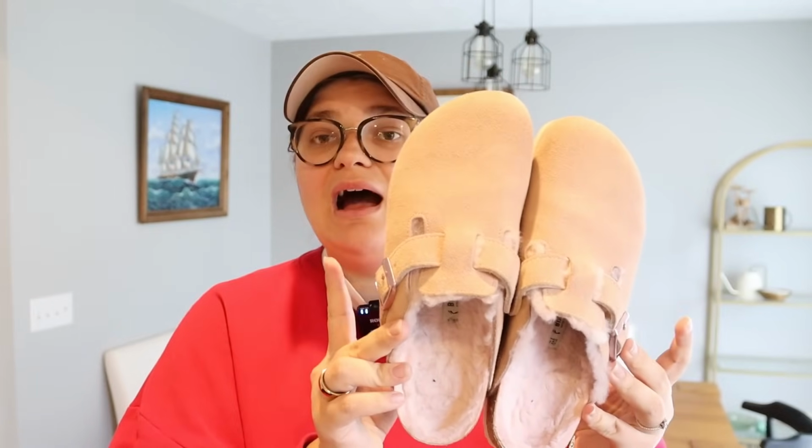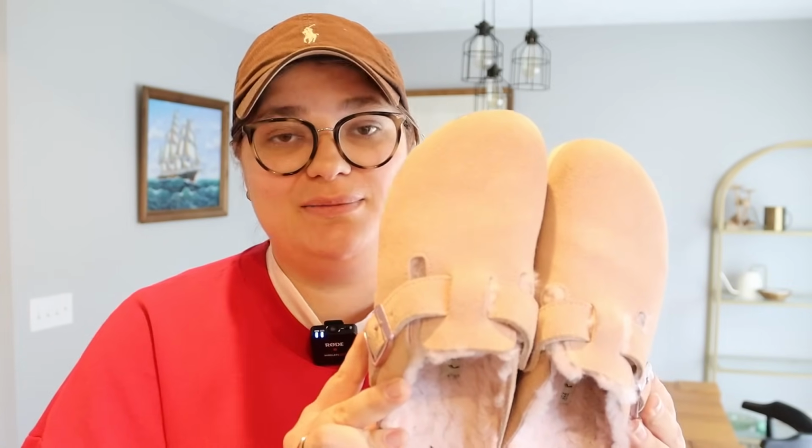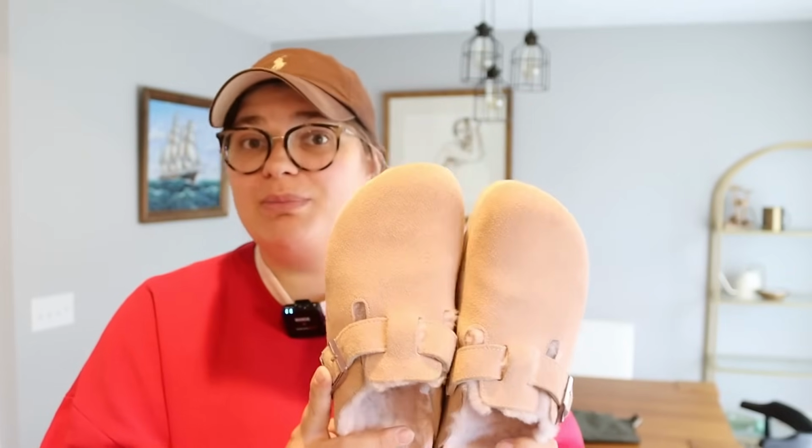It's a suede. I did already work on the suede, so these might even look better to you. Hopefully they look better to you because I did spend like 5 or 10 minutes working on brushing out the suede and trying to make them look better. This lighting in here is probably not ideal for this pink color, but I do think they look better already.